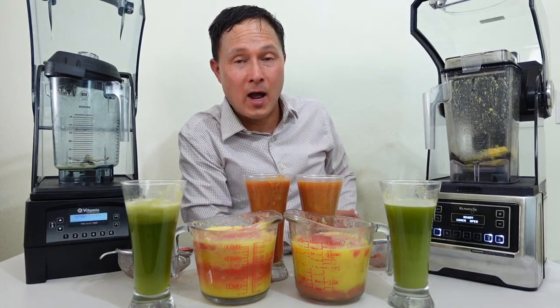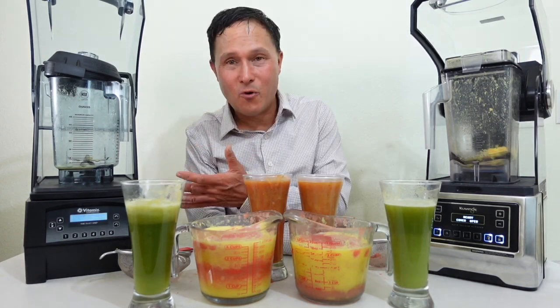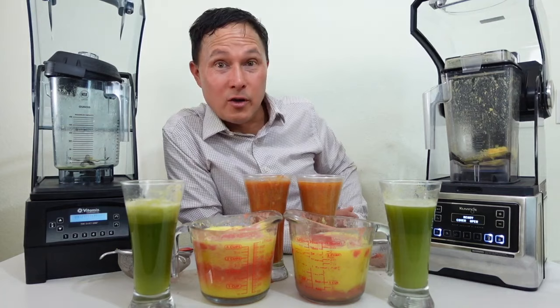But even then, I'm gonna say the Kuvings still blended better than the Vitamix because I just don't think the Vitamix performed that well in blending as fine of a consistency when the pedal was to the metal.